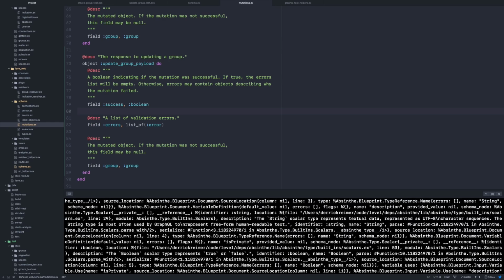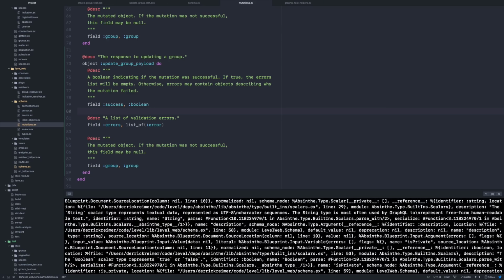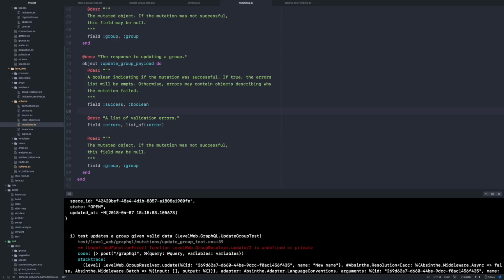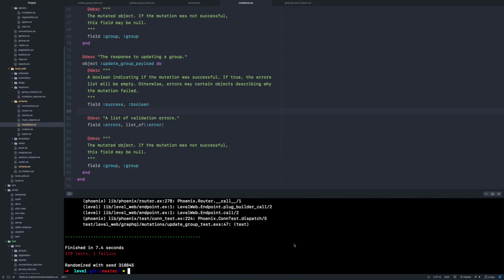Holy Toledo. Wow. Function undefined. Wow, it's a giant stack trace, I guess. Yeah, it's this Absinthe resolution struct, which has obviously a bunch of stuff in it. Got it. Okay.